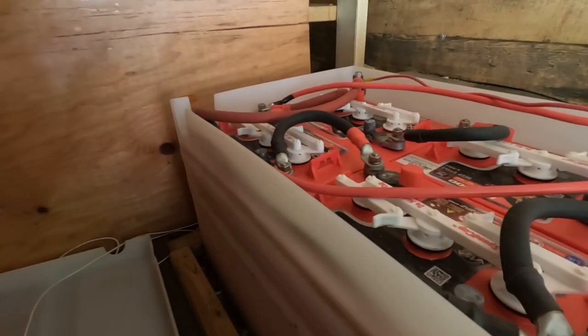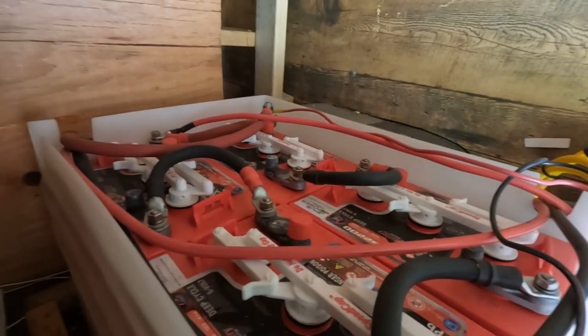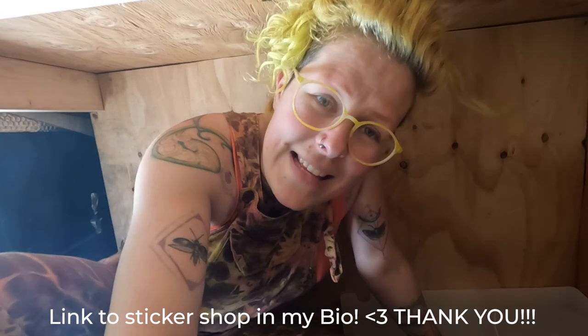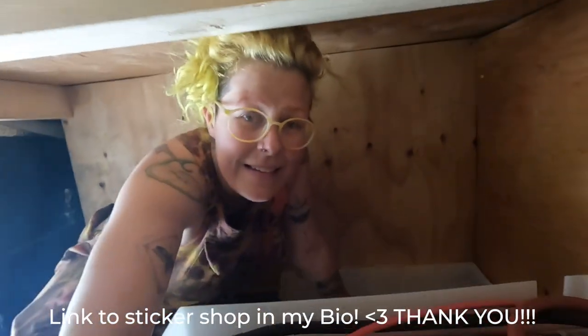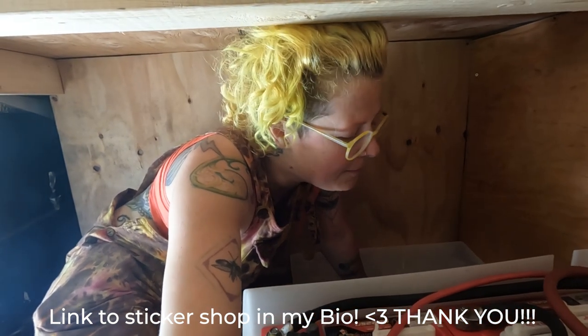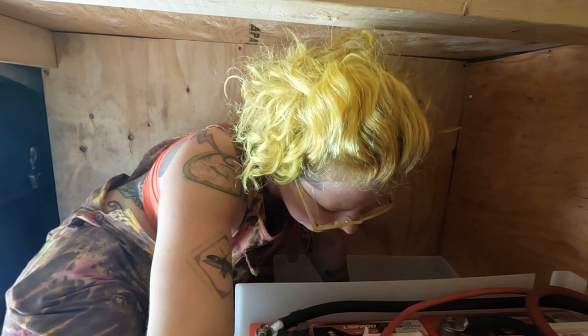Because these are lead acid golf cart batteries. And they're 6 volts each. And they're deep cycle, but I would really like lithium batteries. So I've been saving up all my pennies from every sticker you buy so that I can replace these measly golf cart batteries with some really, really juicy lithiums. So.